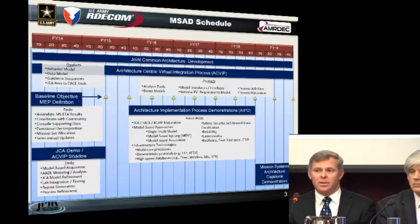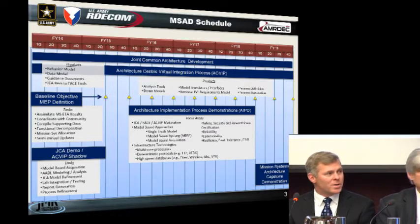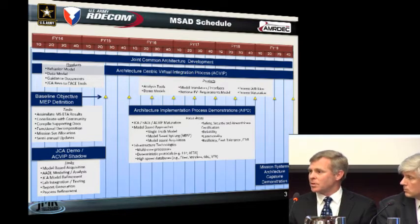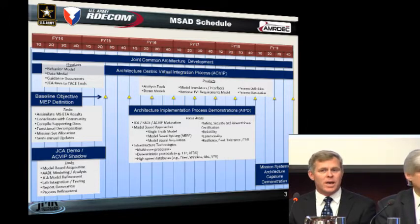So now that we understand that, we can begin to think about that now before we actually finalize the standard, implement the standard, and ultimately build in an acquisition process that stovepipes us. That's what we don't want to do. So we did that. We turned that into what we thought was the first iteration of the demonstration. And if you look on the bottom left, we are in the process of execution of what's called the Joint Common Architecture Demonstration, as well as the Architectural Center Virtual Integration Process, which is the model-based tool process that Dr. May talked about. That's an overshadowing part of this.